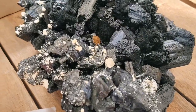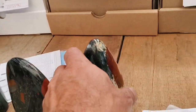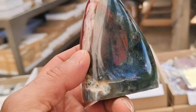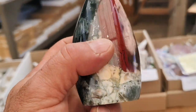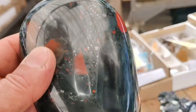Right. Last on the first trolley, Swazi Bloodstone. 3 of these little standing freeforms. That is quite a complicated, brecciated mixing affair here. But essentially, gold mining would have this as banket. A lot of pyrite on here as well. Let me try and get to the better side of the light.